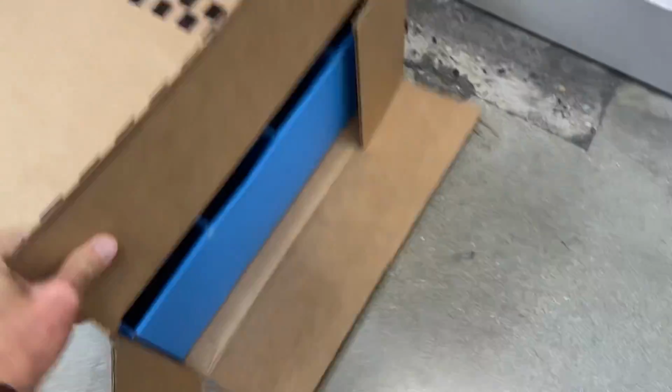So it looks like this is F-Case as well. So let me put my phone down and slide it on out. Well, maybe I can do it with one hand here. No, I can't.